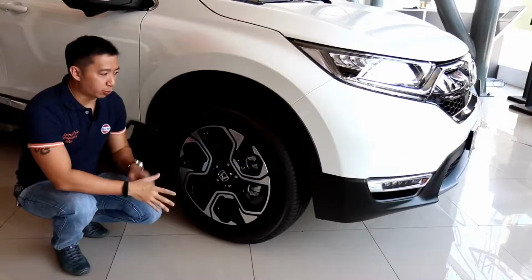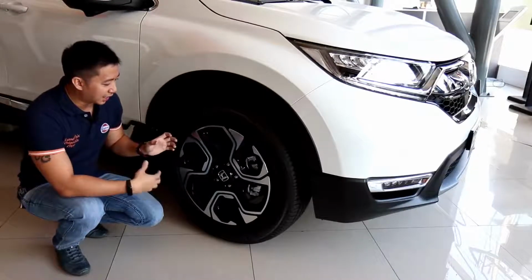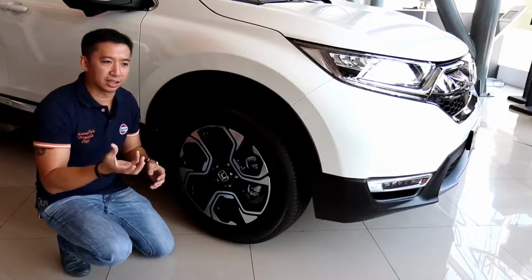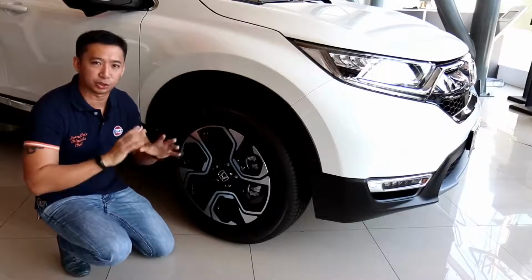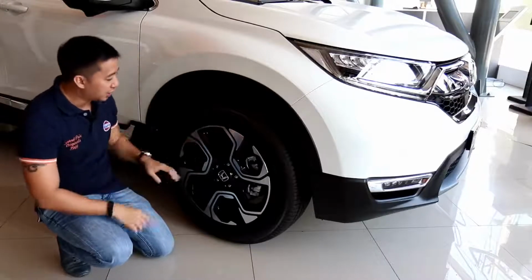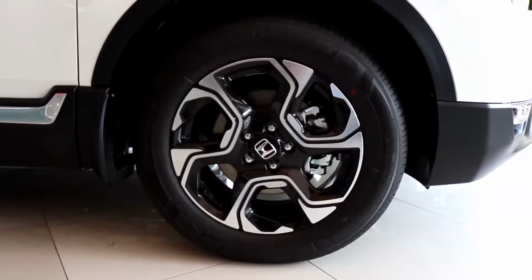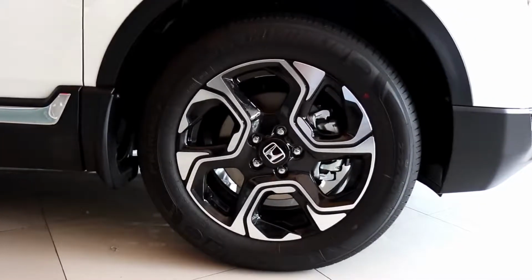Now, for the wheels, we have here a set of 18-inch wheels in this nice looking Beyblade type design. For those of you who don't know what a Beyblade is, it's like this little spinning tops that kids play with nowadays. It comes in all kinds of designs, and this looks exactly like a Beyblade, at least to me. It comes in a two-tone finish. You got your gloss black finish and a silver trim as well, all given the diamond cut treatment, making it a very handsome looking wheel.